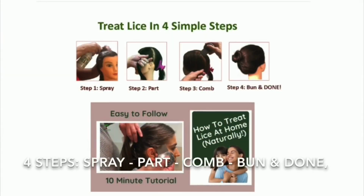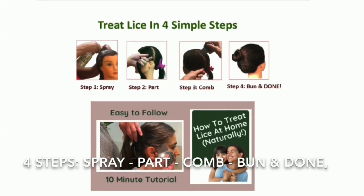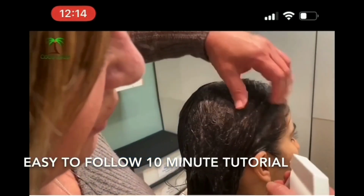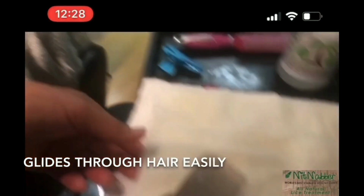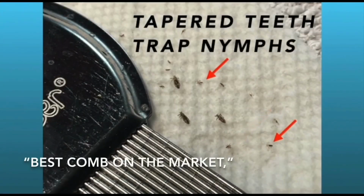Coco Loco lice treatment is 4 simple steps. Spray, part, comb, and you're done. Our 10-minute tutorial shows you exactly what to do. And our NitNabber is the world's best lice comb. Look how easily it glides through hair and gets all the lice and nits. Best comb on the market.